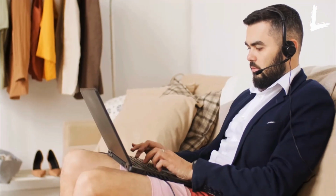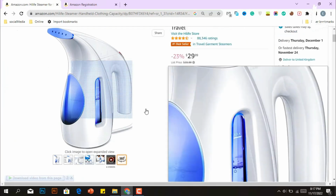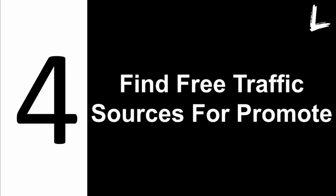When you successfully set up your affiliate account, a product promotional affiliate link will appear in this section. To promote that product, you must use that affiliate link. Otherwise, you will not receive any Amazon affiliate commissions. The final step is to find strategies to promote Amazon products using free traffic sources.